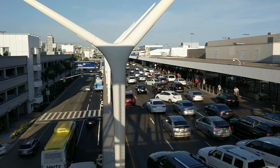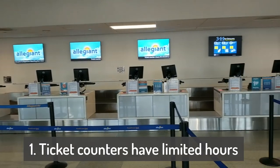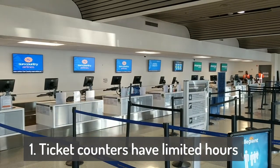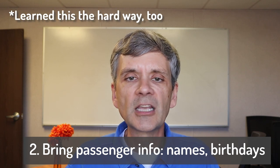So it's probably not worth it to make a special trip to the airport, but if you're there already, or you're buying tickets for a handful of people, these savings can add up. But two quick tips. First, these ticket counters aren't open all day, just for an hour or two before some flight is leaving from that airport, so plan ahead. Also, you'll need to know the full names and birthdays of all the passengers if you're buying tickets for more than just yourself.